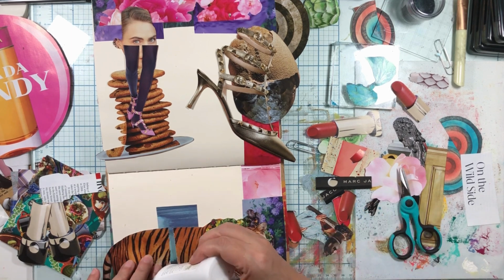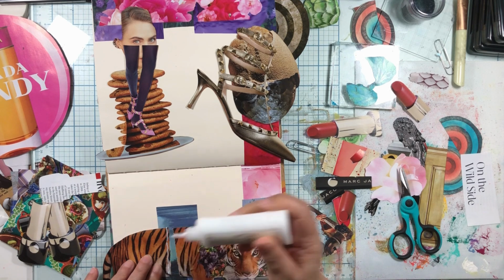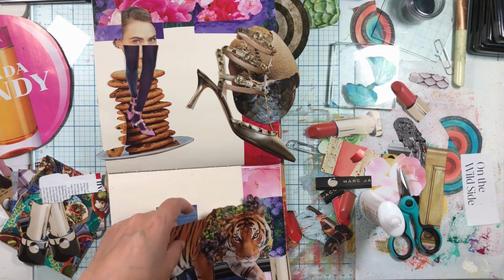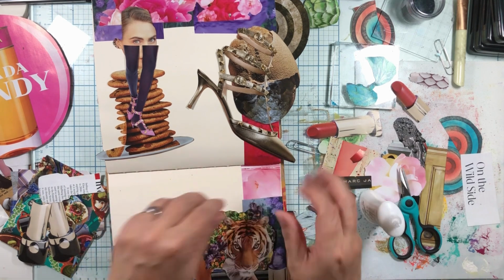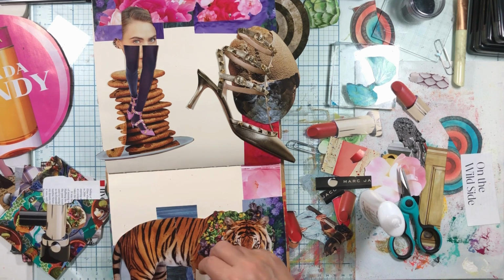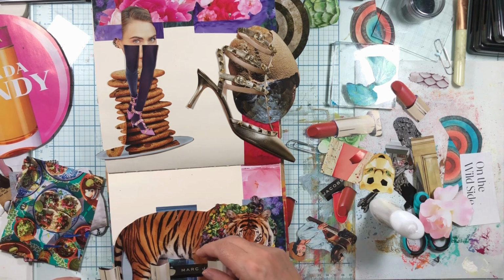So we're going to run a little tiny bit of glue down the tiger tummy. There we go. And if you don't want to glue your tiger to the background, don't glue on your page, set it off to the side. I say that all the time because I worry that my bad habits will make you susceptible to gluing your stuff to your stuff.